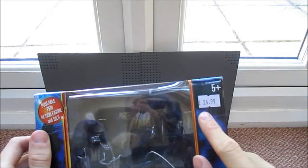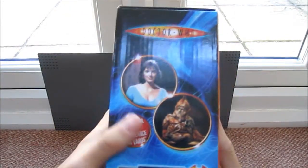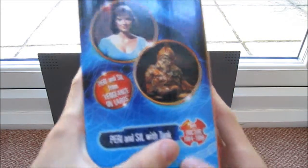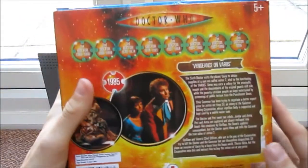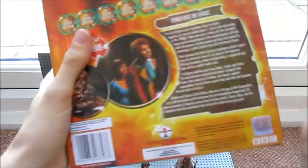I got this for £24.99 in Sci-Fi Collector in London. We've got the old Doctor Who logo, which I like personally. I still like the newer one. That one's good. You've got the character website. On this side, we've got the same picture of Peri and Sil from Vengeance on Varos, Peri and Sil with Tank, and there's the Doctor's years, the sixth Doctor's years from 1984 to 1986. Nothing on there. And another picture, this time with Peri and the sixth Doctor. Got a picture of Peri and Sil, Vengeance on Varos, and all the spiel there.